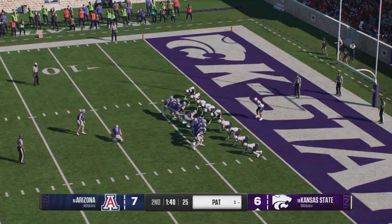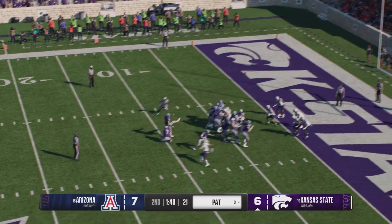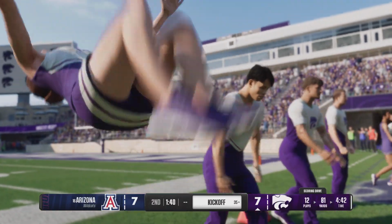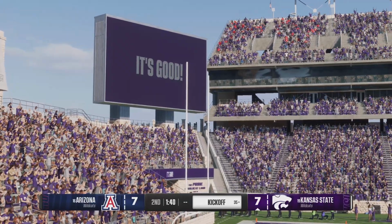They'll try to tack one more on their score. And it's up and good. They put it in the end zone with a 12-play scoring drive. And the score comes on a 5-yard touchdown pass.